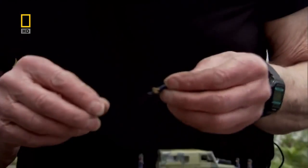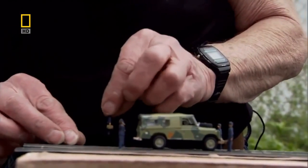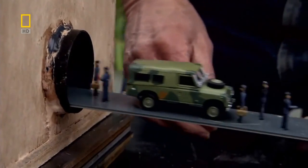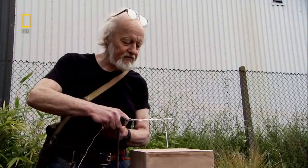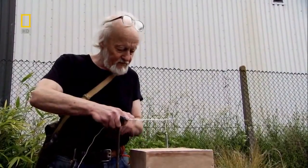Using a scale model, he simulates a missile attack on a bunker built into rock. In it, I propose to place an array consisting of a military truck and some little chaps. Sidney's detonator mimics a direct missile strike on the surface of the bunker.